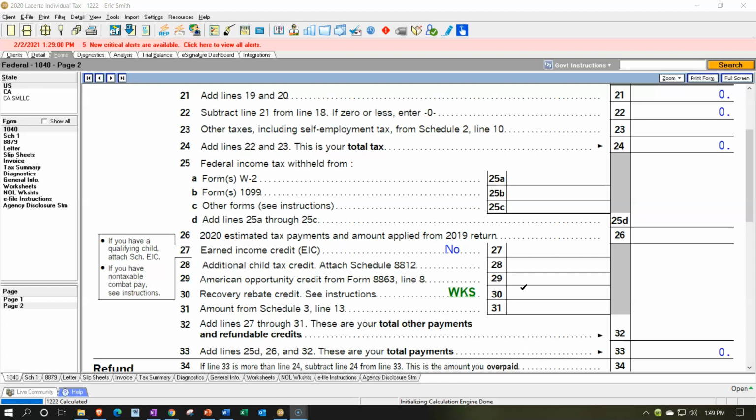Now, the first thing to note is that if you got your Economic Impact Payments correct, if the IRS got it right, and they got it right for most people, then you don't have a Recovery Rebate Credit. You really don't have to do anything.